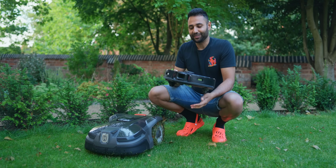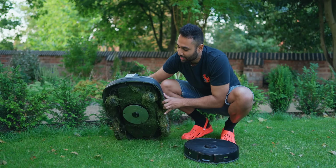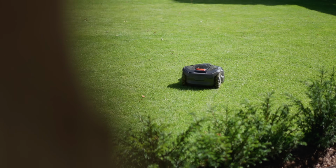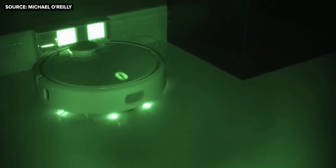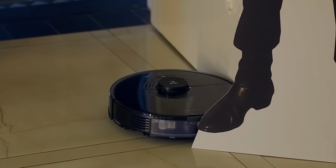Well, it's kind of like these, but instead of a vacuum at the bottom, it has a massive spinning blade. Oh my goodness, what have you been up to? And it's just really cool to see how they've adapted this concept for the outdoors. Because you might know that most good robot vacuums will figure out the floor plan of your room by shooting out light and seeing how that light bounces back as it hits the walls. Plus they have these paddles that allow them to navigate around obstacles.